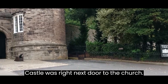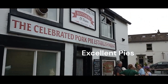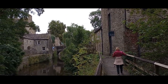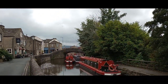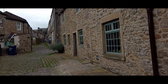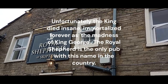Entrance to Skipton Castle is right next door to the church. Well, I guess we might have to try a pork pie. That's the old corn mill on the right hand side there. Maximum boat length up here is 30 foot, I believe, so they must have to reverse those up. Well, that's an interesting little snippet. Shepherd pub, right by the spur of the canal.